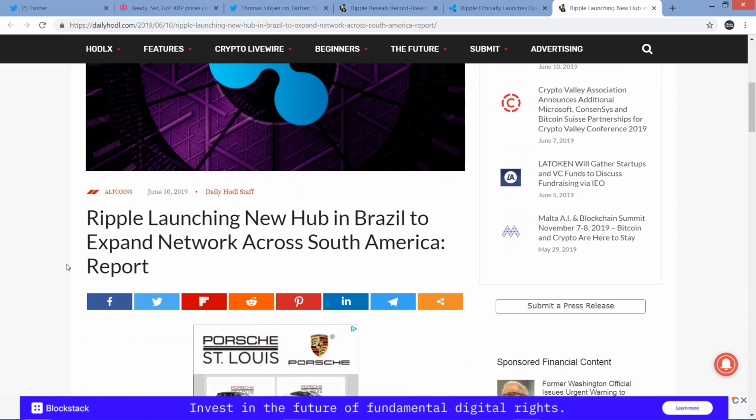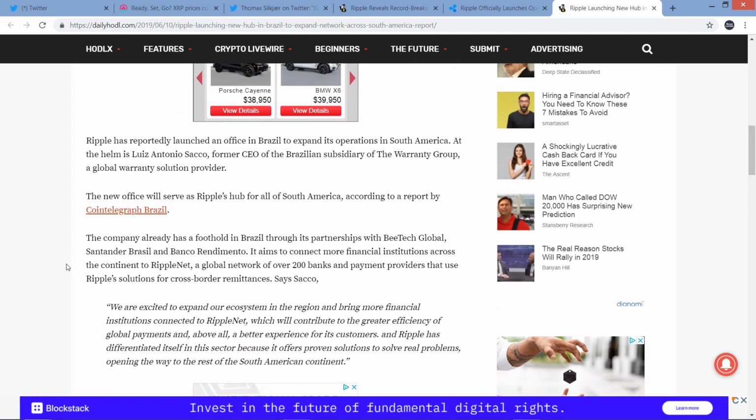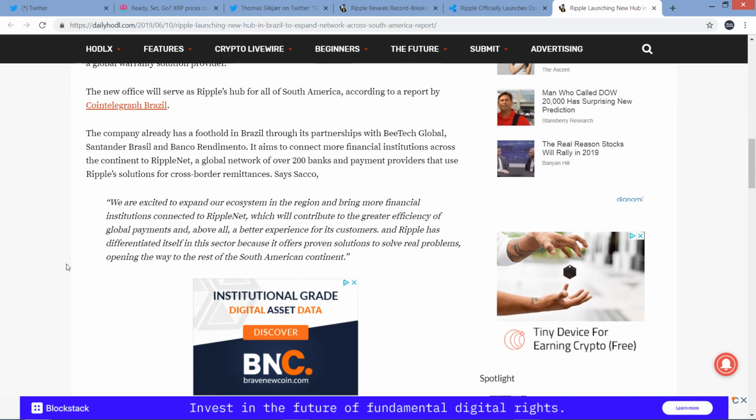And this one's titled, and it's on the same topic, "Ripple launching new hub in Brazil to expand network across South America: report." And it starts out, Ripple has reportedly launched an office in Brazil to expand its operations in South America. At the helm is Luiz Antonio Sacco, a former CEO of the Brazilian subsidiary of the Warranty Group, a global warranty solution provider. The new office will serve as Ripple's hub for all of South America, including, according to a report by Cointelegraph, Brazil.